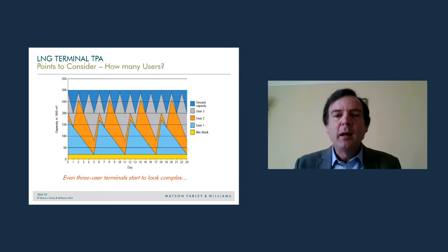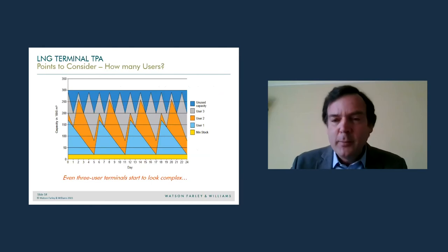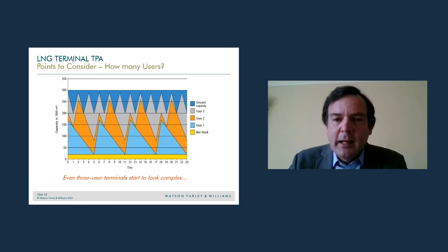And then finally, to end with a picture, which I like to do: how many users? I think this is again perhaps a difference between terminals and an open access regime within an onshore pipeline system, because we're dealing with cargoes coming in on the one hand and regasification going out on the other hand, especially within a constrained capacity environment, then it quickly gets really quite complex from an operational point of view to manage that and to manage the balancing that has to go on. And certainly within the industry, there's a general acceptance of the fact that getting much beyond three or possibly four users within any one LNG terminal might be just a stretch and a bit too far.